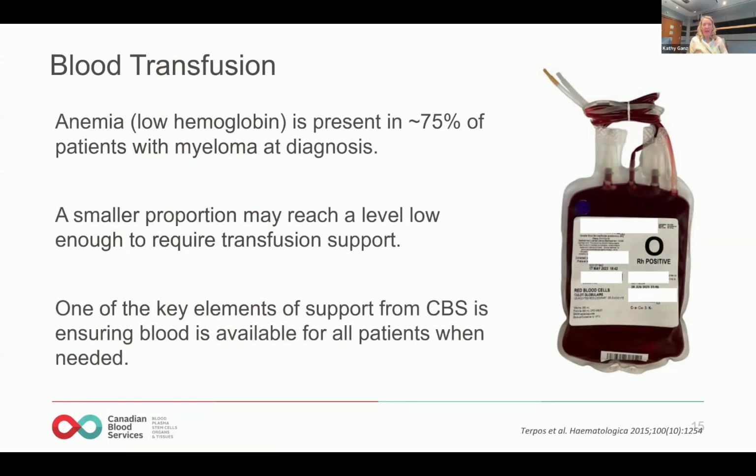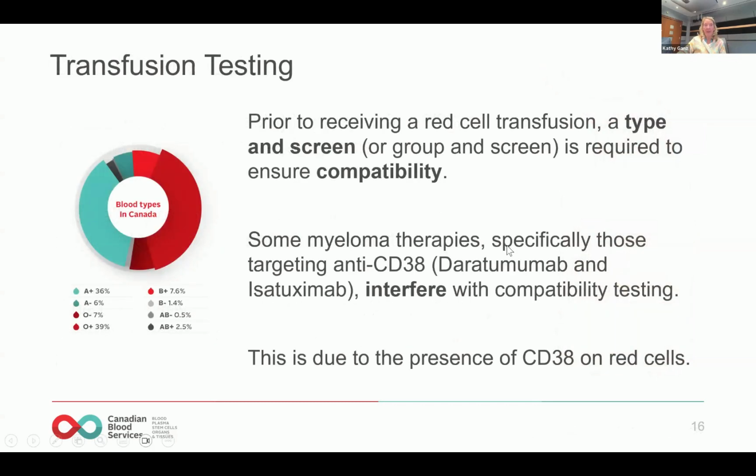But really, we're talking about treating anemia in patients with myeloma. And then some of these patients, with anemia being common, will require transfusion support. And so this is one of the key elements that Canadian Blood Services offers to support your patient population.